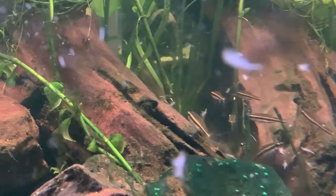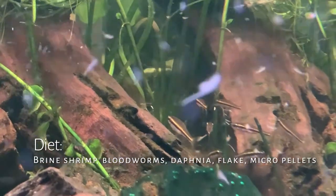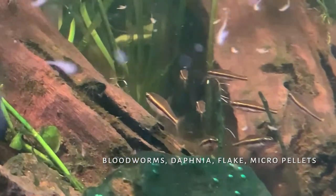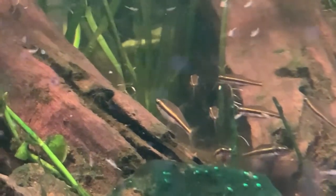They would eat small crustaceans or worms or zooplankton, but in captivity, they eat a pretty wide range of foods like the brine shrimp that you saw, or something like bloodworms or daphnia, or even small flakes and pellets. They're a little slow moving, but not particularly fussy.